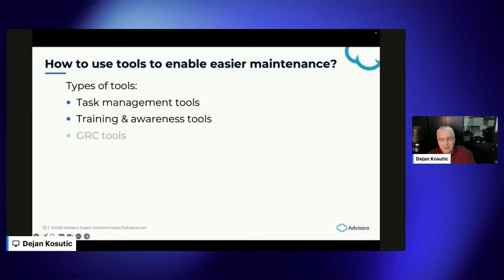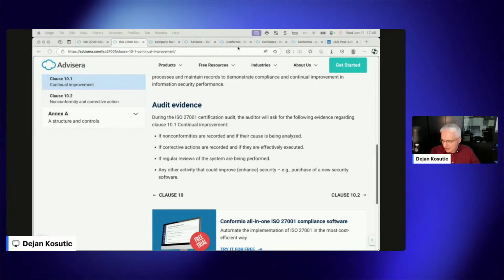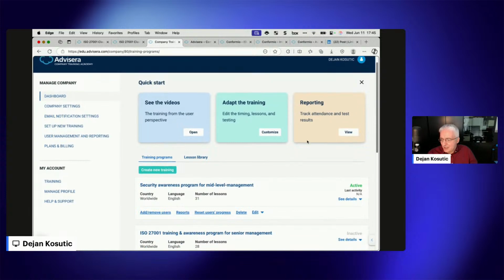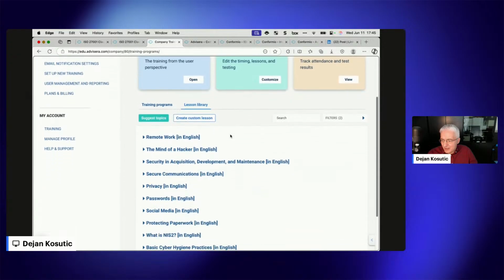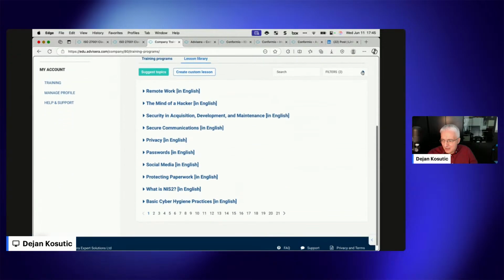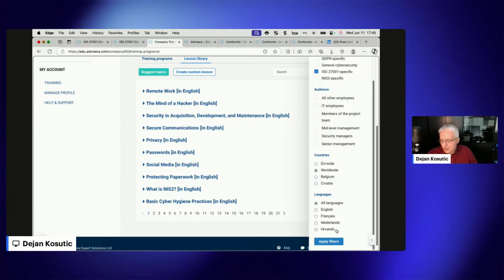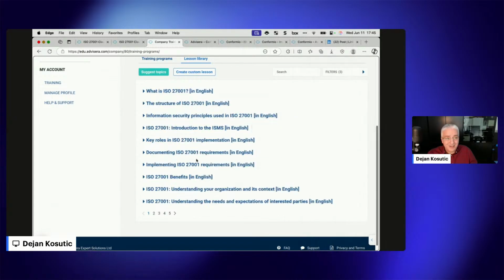The second type of tool that will probably help you is some kind of training and awareness platform. These are platforms that help train and raise awareness of your employees. I'll show you now the Company Training Academy from Advisera, which does exactly this. Once you log into this Company Training Academy, you see a screen like this, and you can see the lessons library here. There are more than 300 lessons, but you can filter them by topic. As you can see, there are several topics covered here. Let's say that I want only 27001, and then I click apply filters, and you will see that there are several videos around 27001.